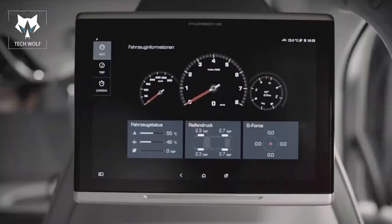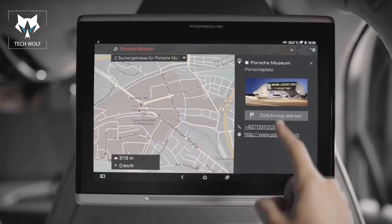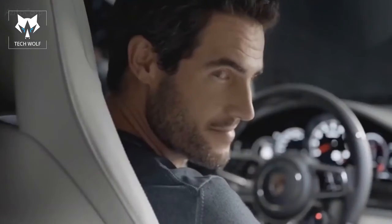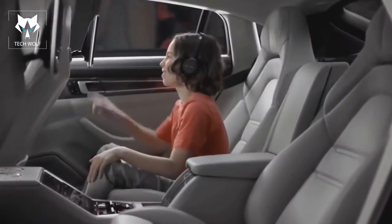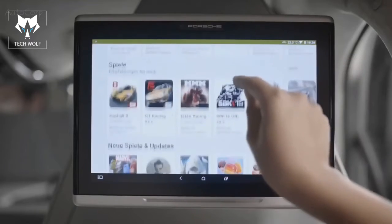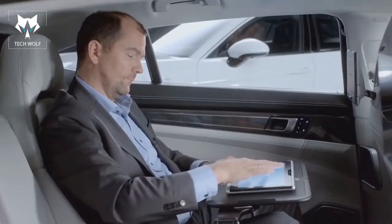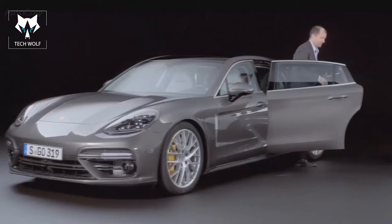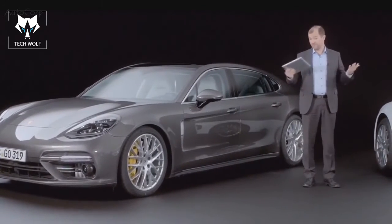Vehicle data can also be displayed, as well as the current navigation route with corresponding additional information. The Porsche rear seat entertainment can also be used to enter the destination for the navigation system of the Porsche Communication Management. Since the rear passengers can access the full content of the Google Play Store, the functional scope of the rear seat entertainment is virtually unlimited. You can also remove the tablet and work comfortably during the journey. And if you haven't finished, simply take it with you.